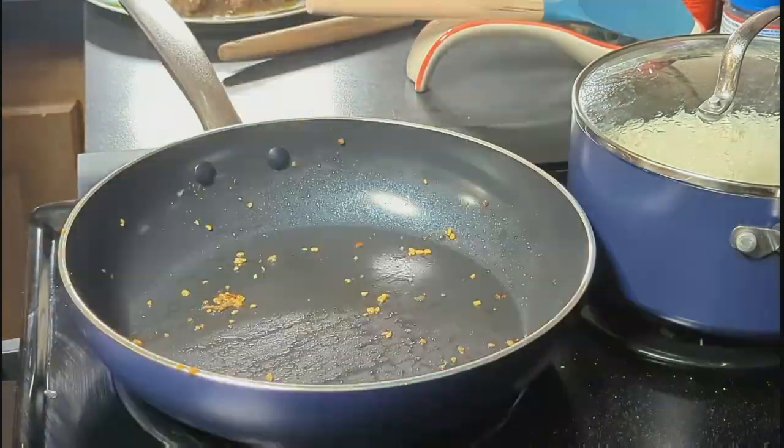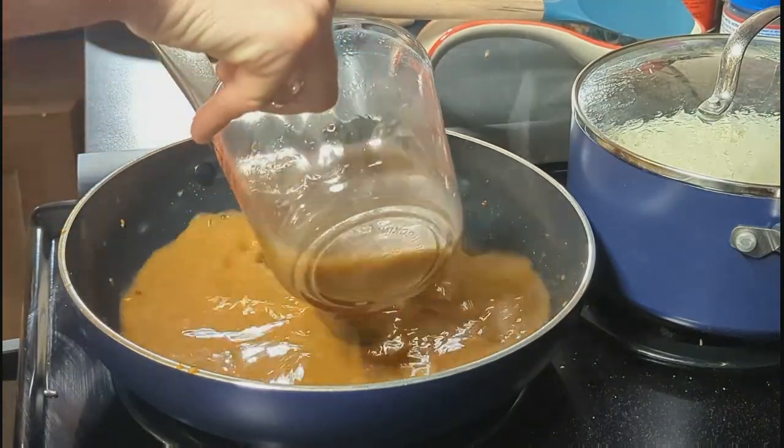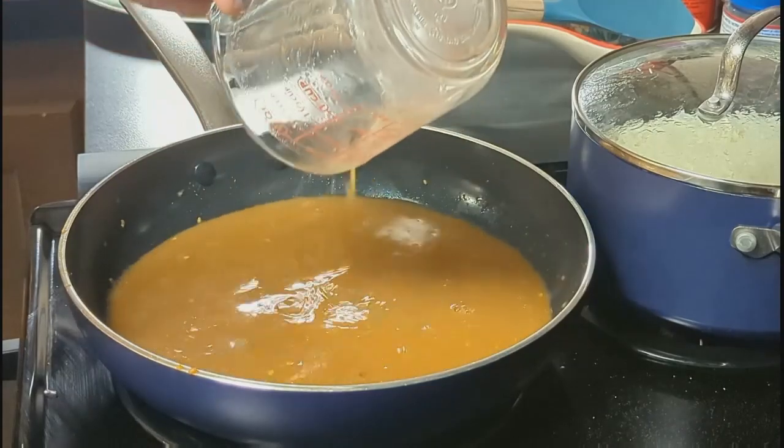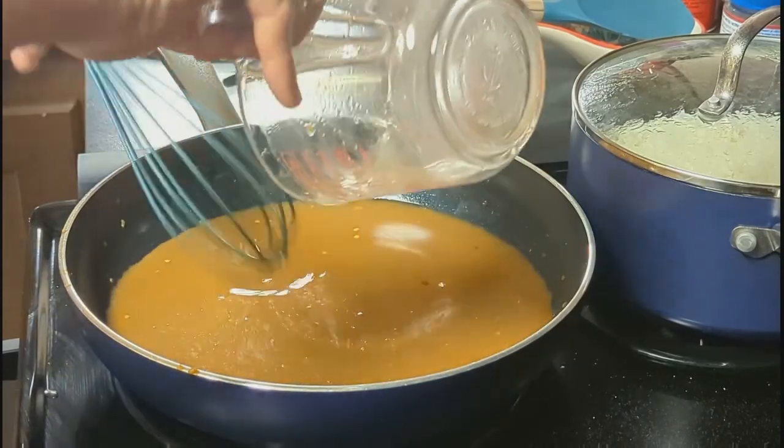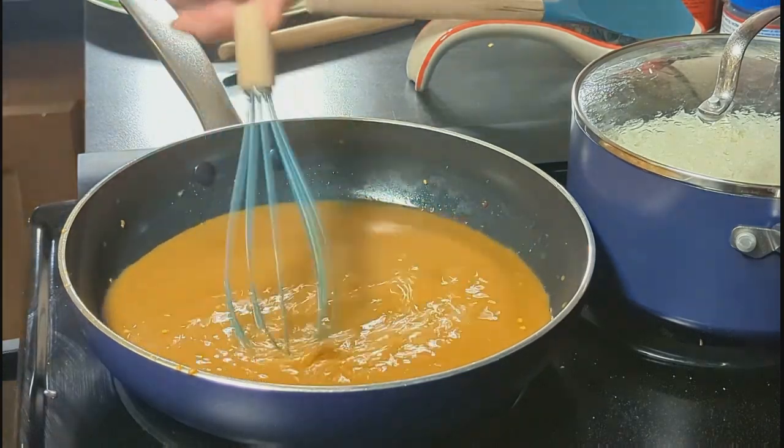We just cooked our beef in our skillet until it was just about done, and then we took it out and we're adding in our leftover marinade. And to that, we also added 1 cup of chicken broth. Of course, if you had beef broth, you could use that. But we were all out, and this turned out delicious with the chicken broth.